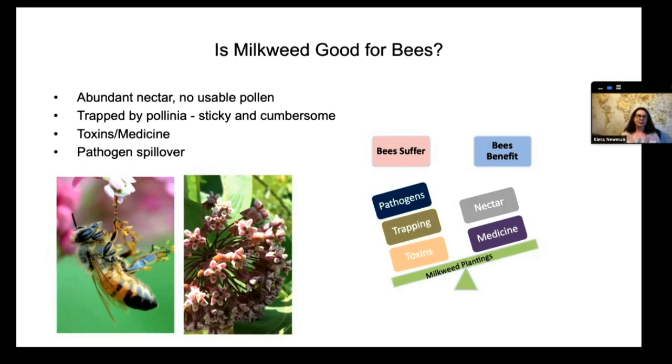visiting milkweed flowers. One of the big questions that I'm looking at is whether milkweed provides medicine to treat some of those really bad diseases that honeybees and wild bees are experiencing, or whether, because it's such a popular plant for bees to land on, it's actually contributing to pathogen spillover from honeybees and bumblebees into wild bee communities. So there's lots here that could be going on, and milkweed could be a good thing or a bad thing.